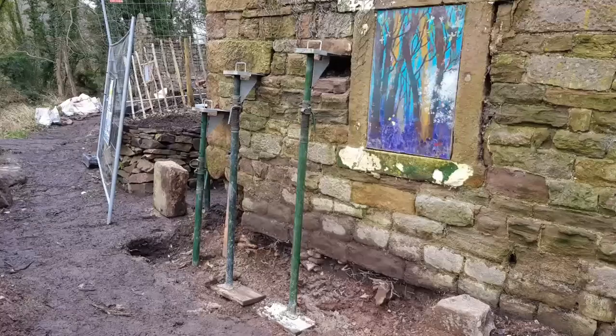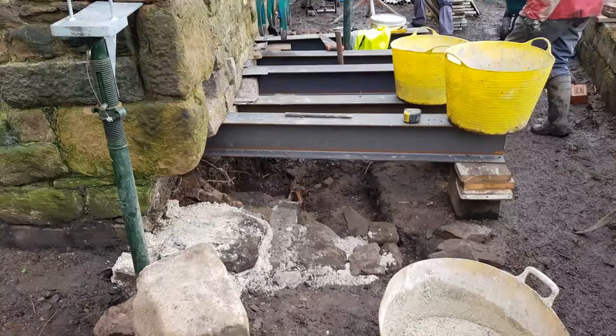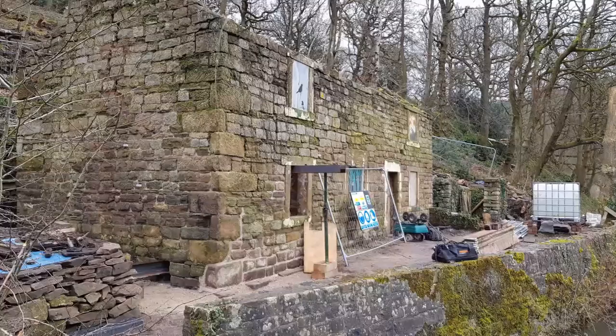And the second task was this problem of the underpinning. So we had to dig a hole that was about a metre deep and a metre across so that Andrew could create a solid foundation. In the meantime, the building was held up by these steel beams. The job was done. It set us back about 2 or 3 weeks, but it was necessary to get that done.